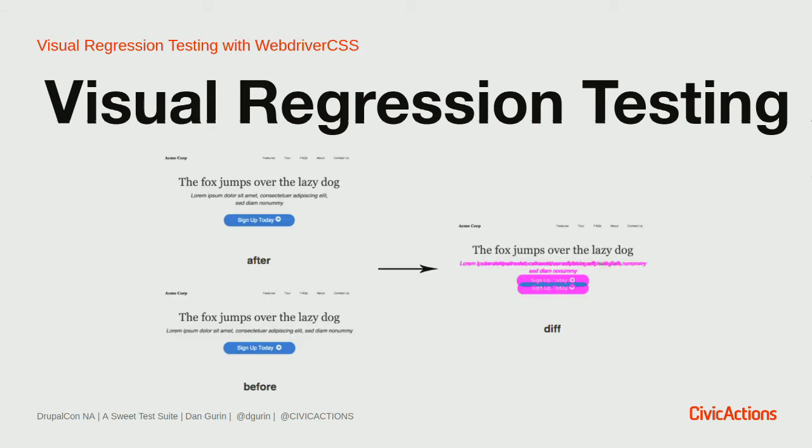Visual regression testing works by taking snapshots before and after changes and comparing them. It can be hard to see these differences with the human eye, but the comparison makes it easy to see even small differences, which can have cascading effects as we progress down the page. So how does it work? Magic?